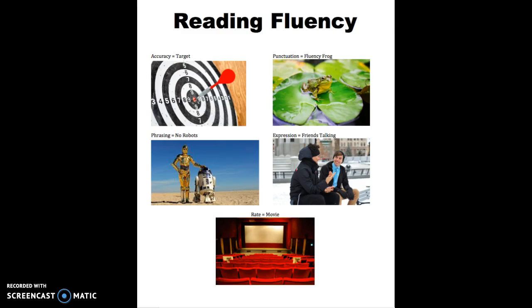Students also need to have a really good rate. They need to be going at a pretty quick rate in order to capture all of what's going on in the story. I often refer to this as watching a movie. If a movie is going too slow, you're going to get lost in the details and start daydreaming about other things. And if it's going way too fast and you can't comprehend it, you're also not going to understand it as well.